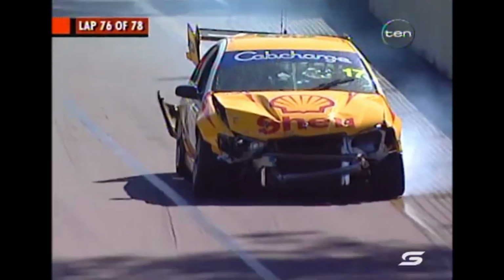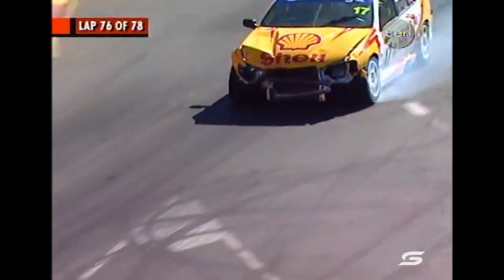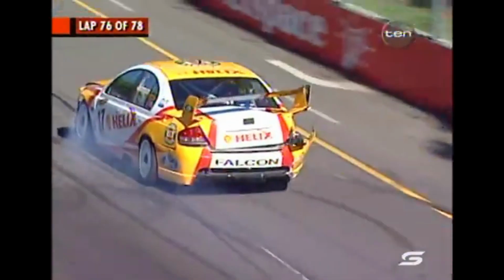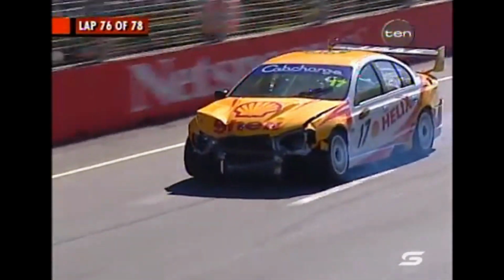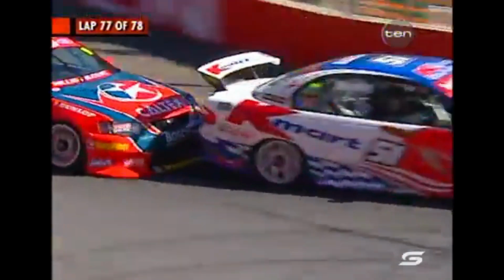He's been shown the meatball flag, the black flag with the orange disc on it, and that means that quite obviously there's something hanging off the car and he must report to the pit. And now on the right rear there, you can see debris flapping in the wind. I want to have a look at that again if we can, and just be sure that there was no contact. So, the BA Falcon versus the VX Commodore.